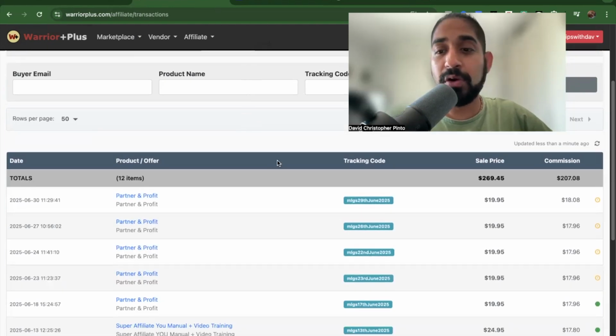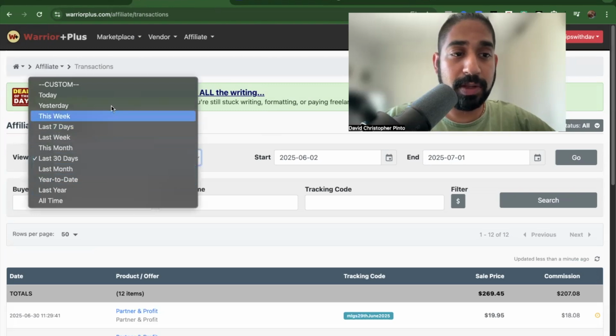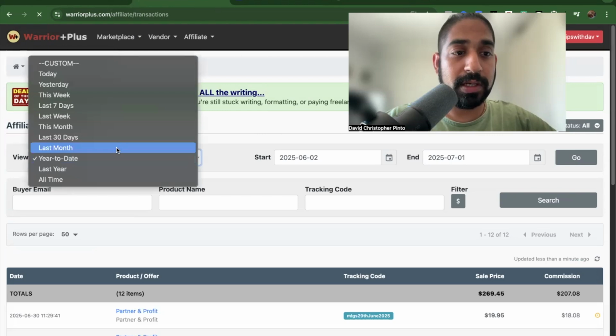You can see the month of, so this is the last month. We will look at the last month, so we have it very clear. Not this month, not year to date. We go to last month. So last month, as in June, you can see 1st of June to 30th of June here. You will see that this is the total amount of commissions that I made.